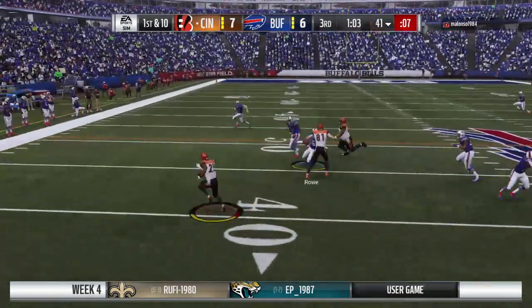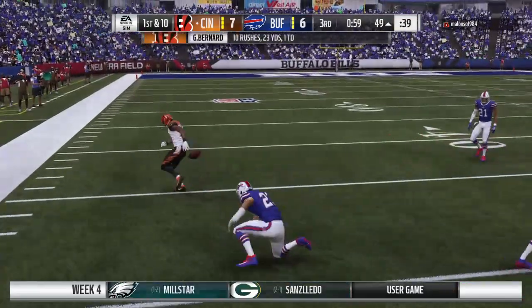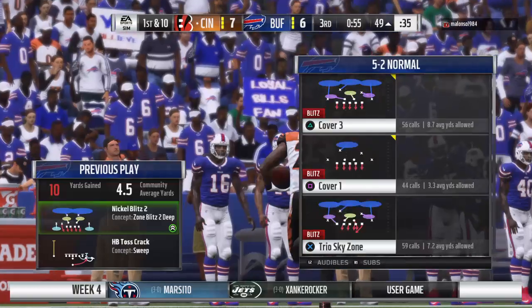On the toss, Bernard. And he'll be taken down, but not before he gets into enemy territory. 10 more there and another 1st down.